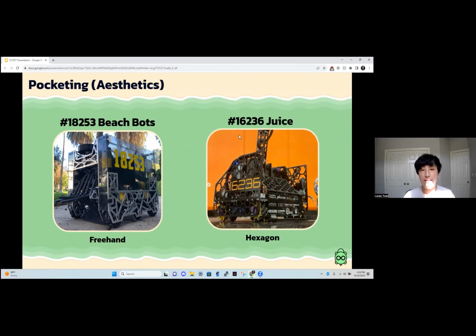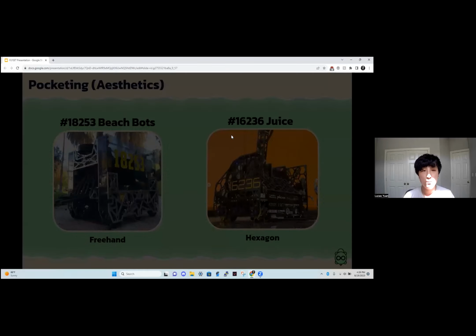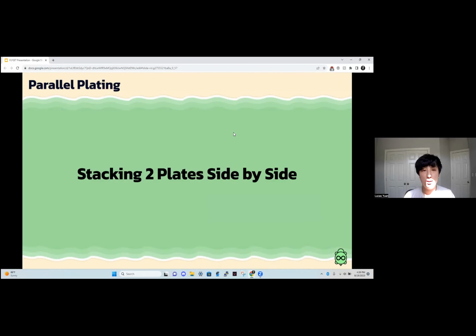But again, they use the same style on all of their plates. Now, the second thing we're going to talk about is parallel plating, which is basically exactly as the name says. It's stacking two plates parallel with each other. And for this, it might be helpful to see an image first.